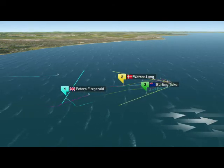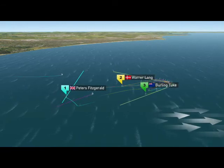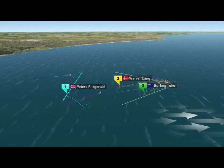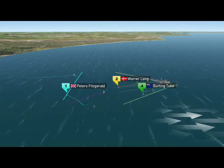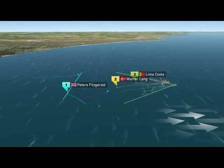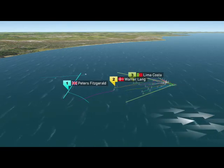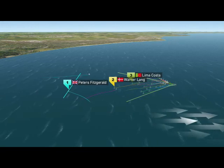It was very even between the Danish and the New Zealanders as they came out of that bottom mark. It was a toss-up as to who was second, who was third. But it looks like Jonas Warrer and Peter Lang on the Danish boat have actually moved ahead of the Kiwis. And now it's suggesting that the Portuguese boat is up into third place.